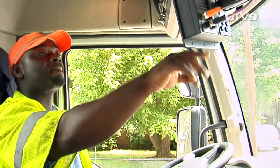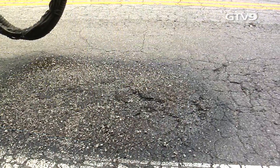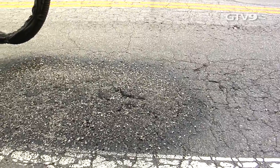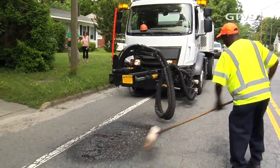Best guess, we can fix a pothole in about 7 minutes. Wow. Just with 2 people, as opposed to probably about 4 or 5 folks spending about 3 or 4 hours saw cutting it out and tamping it back in, fixing it the correct way.